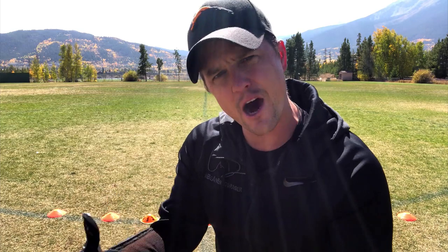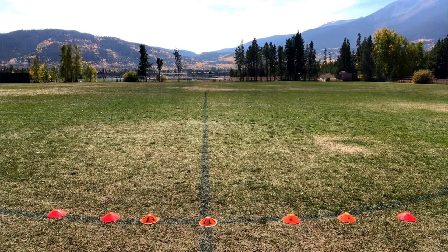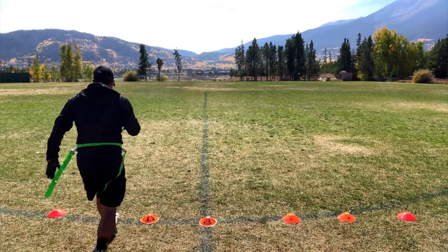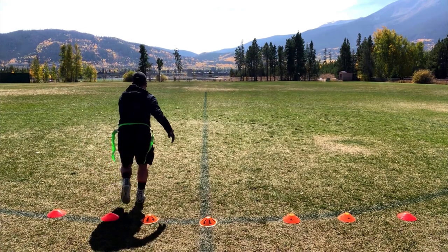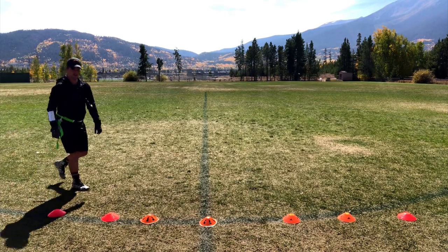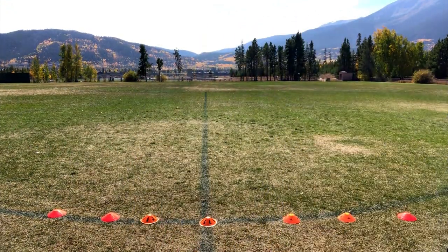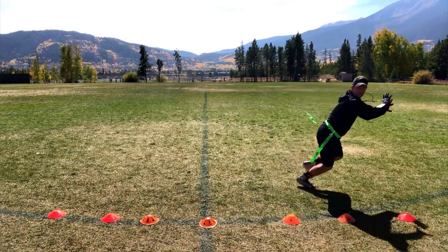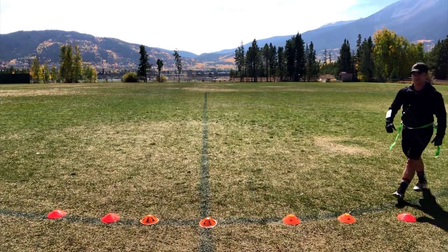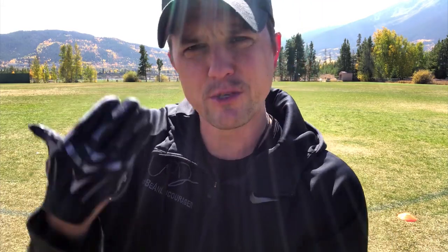So let's do a quick out pattern. Same thing, there's my line. I need to go past the line. Ready, go. I go past the line, at least a yard. Boom, first down. End zone. Other side. Ready, go. Boom. Go past the line a yard. I'm just trying to get the first down. I'm just trying to get the end zone.